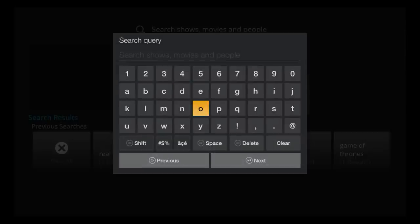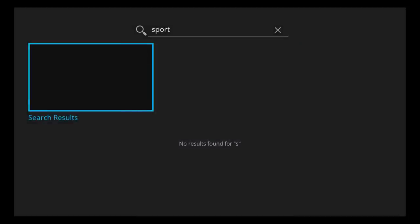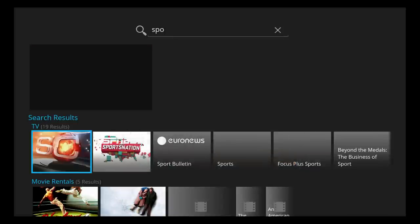Let's say you want, we'll say SportsCenter. Let's say Sport. Nope. I actually saw it when I just wrote SP. Yeah, look at that. There's SportsCenter. So that's how you use just a sort of basic universal search.